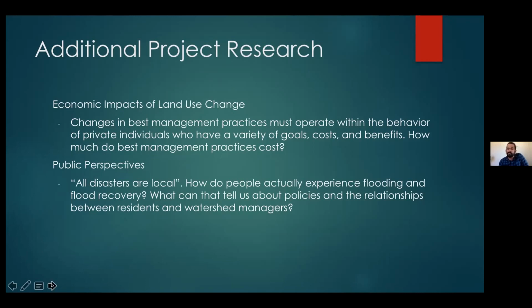Public perspectives. So there's this idea in emergency management, all disasters are local. So how do people actually experience flooding and flood recovery in the Coon Creek watershed? And what can that experience tell us about the policies and the relationships between residents and watershed managers, in a way to maybe better effectuate flood management and recovery?